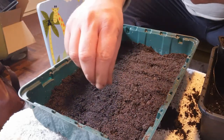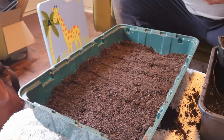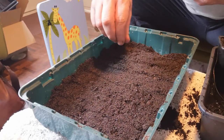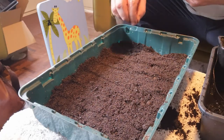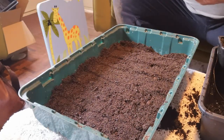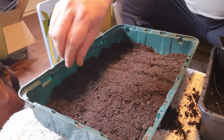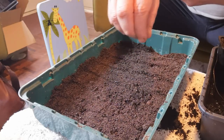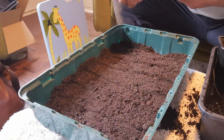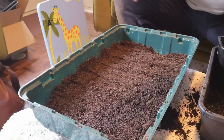Some people I've seen putting them into little trenches and things like that, but we're going to sow a lot here and then we can thin them out later. I'm treating them the same as leeks really, and chives. I think some of these will survive and some of them won't. I think that's rather a lot in there now. So I'm just going to sprinkle the lot on. There you go. That's the lot on there.